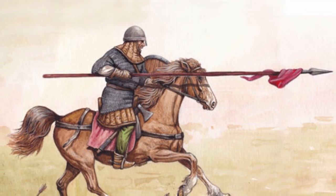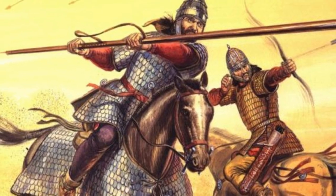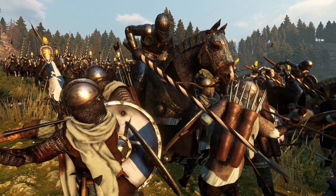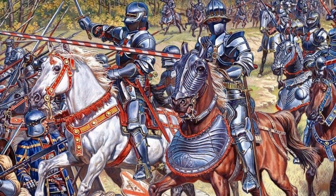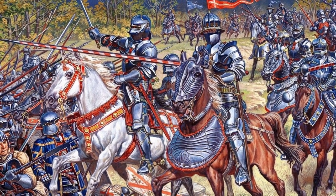It allowed knights to charge into battle with tremendous force, breaking through shields and armour. The lance was a key factor in many conquests, and it remains an iconic weapon of medieval warfare to this day.